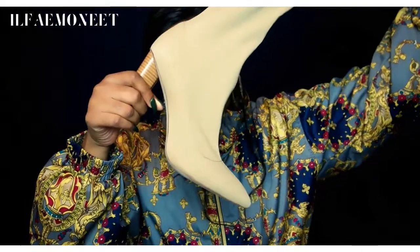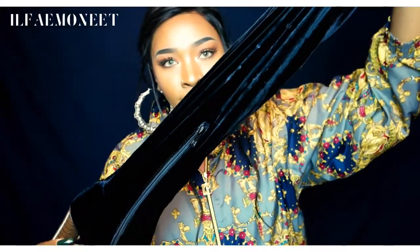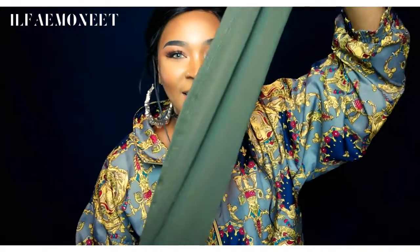Okay, so a breakdown. I bought three pairs of shoes. I bought this beige. They're all in the same style. They're called Stella or Dominique. And I bought these velvet ones. My absolute fave, these khaki ones. I'm a size 9 in women's, by the way, which is 7 in UK.